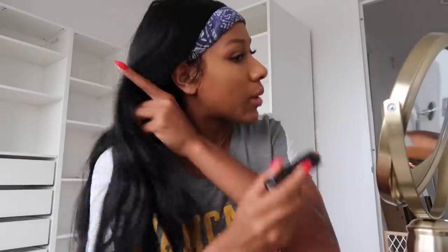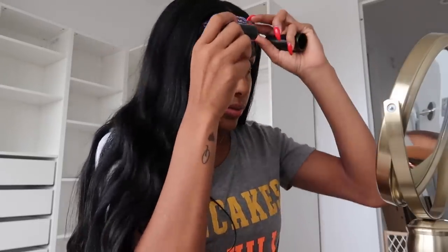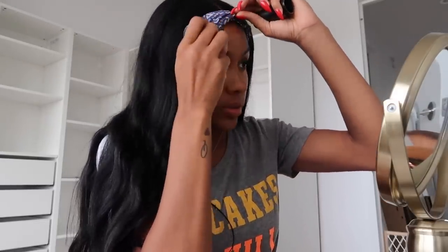Okay, I redid my frontal last night. I've been doing my frontal installs by myself because my hairstylist likes to play. So I've just been doing it by myself.